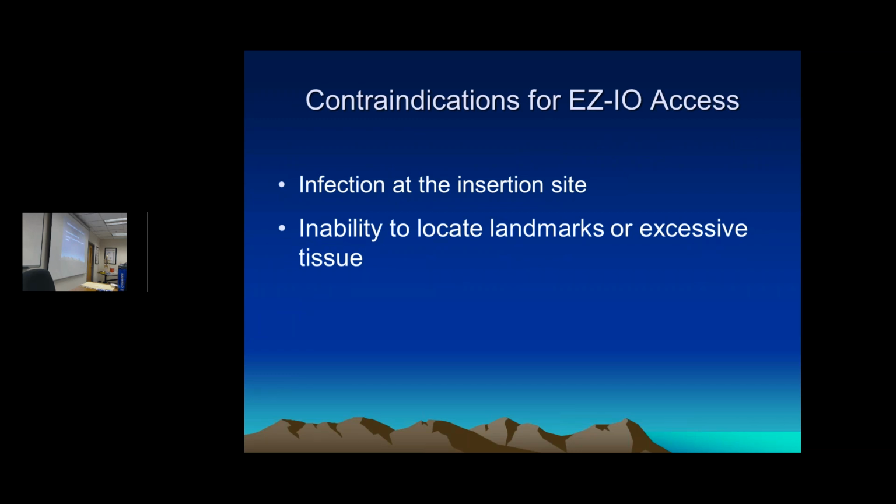Also, we just finished talking about infection, or inability to locate landmarks or assess the tissue. Who are we talking about? Obesity. Trying to find a site for the three different sites for the IO that we're talking about is a real hindrance, sometimes a real issue in terms of getting it in place.